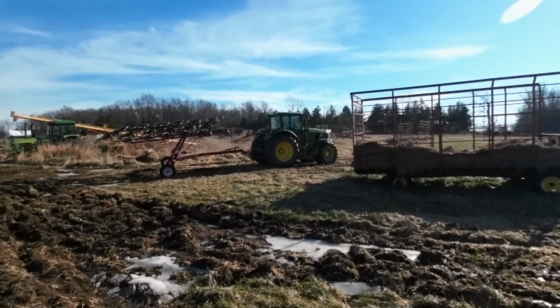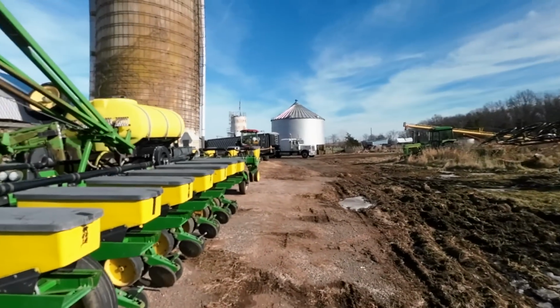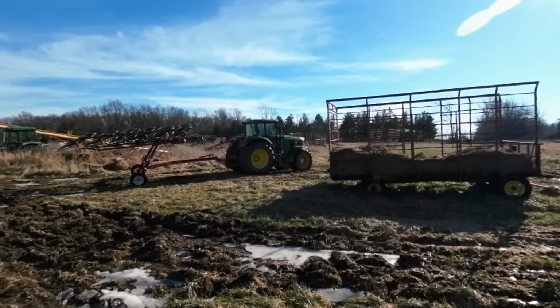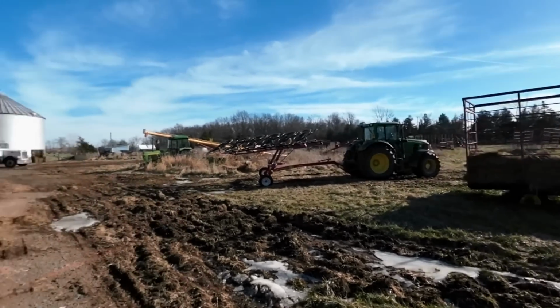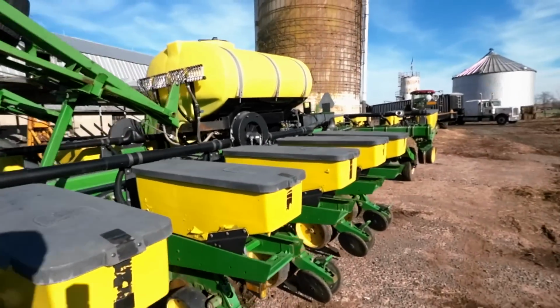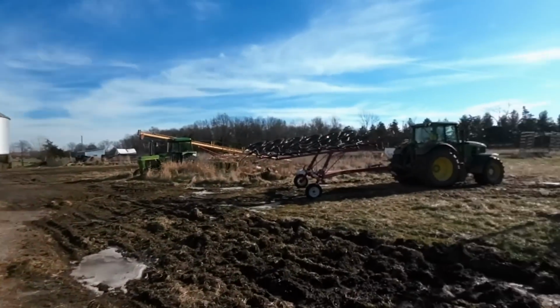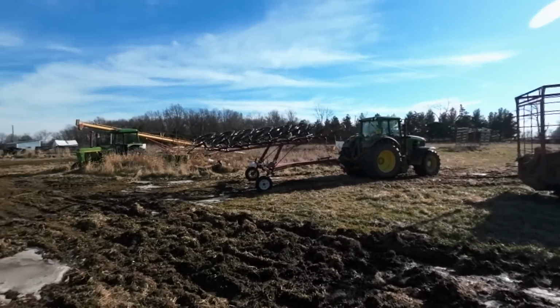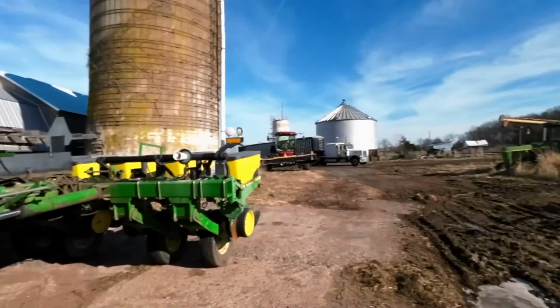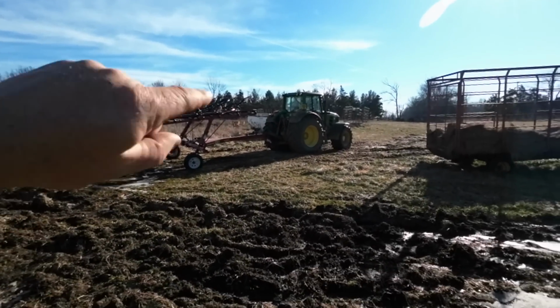My thoughts and fears of putting it on that 7530, not that it doesn't have the horsepower, it's bumped. That's 230 horsepower now. I bumped it. Needed more power, so we gave it more power. It isn't the power, it's the weight. And honestly, I think that tractor would pull it just fine with water in the tires and those weights bolted on.